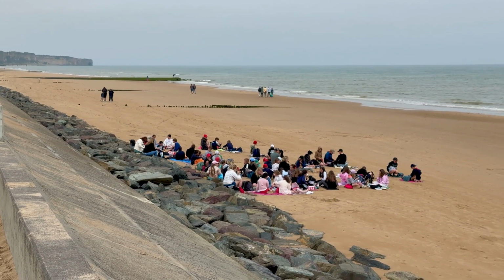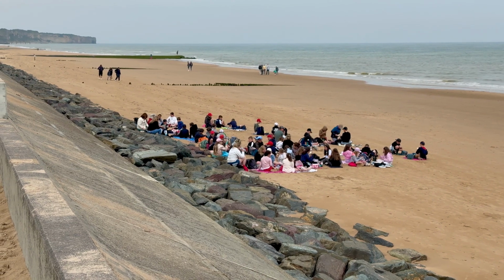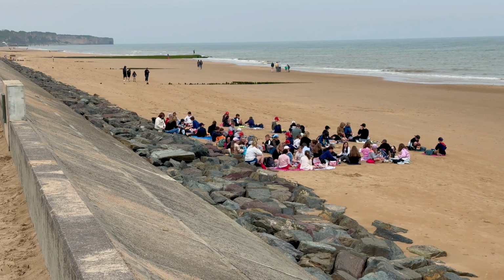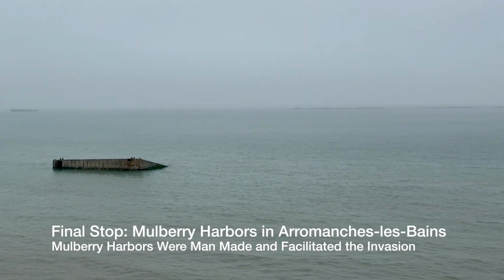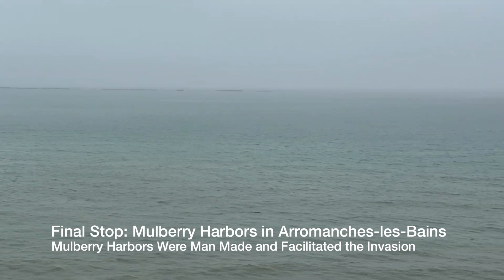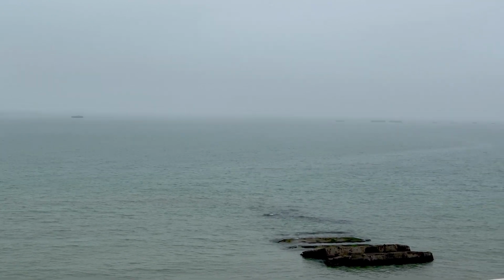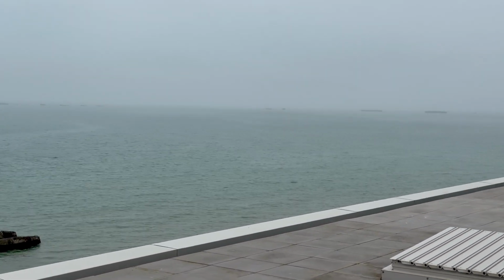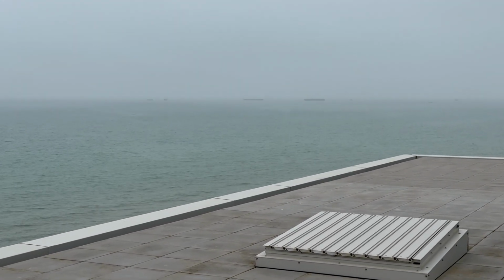This is a group of French children who I believe are on a lesson field trip learning about D-Day, which is good. It's good that they learn the history for sure. This is from the roof of the Mulberry Harbor Museum on the coast. You can see the remains of the Mulberry Harbor, and this thing was big. It's impressive to see.